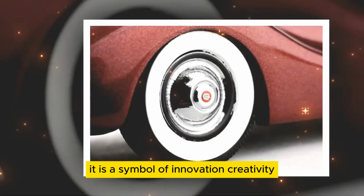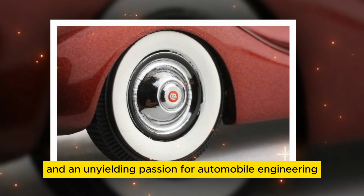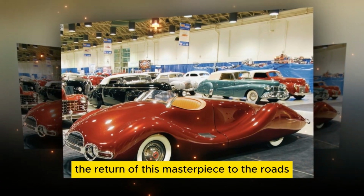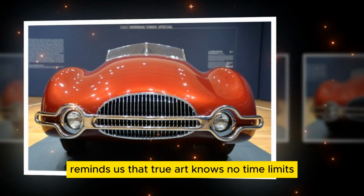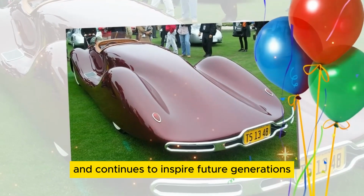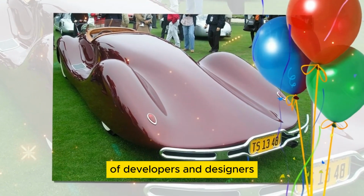The Timbs Special is more than just a car. It is a symbol of innovation, creativity, and an unyielding passion for automobile engineering. The return of this masterpiece to the roads reminds us that true art knows no time limits and continues to inspire future generations of developers and designers.